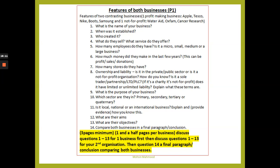So you just need to simply state your comparison. So you can say business 1 is a micro business, whereas organization 2 is a large business. Okay, business 1 has limited liability, which is similar to my charity, which has limited liability as well. Organization 1 operates in the tertiary sector, however organization 2 operates in the quaternary sector. Business 1 operates nationally, whereas business 2 operates internationally. Okay, you just have to directly compare them now and just make that statement.